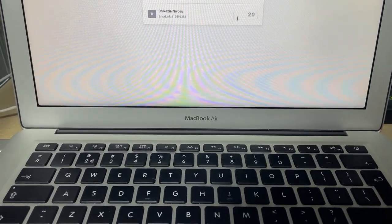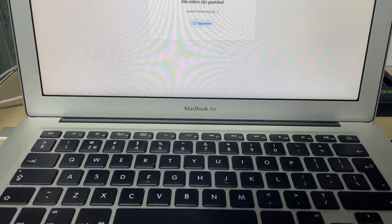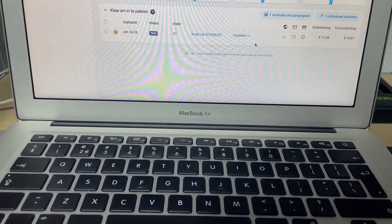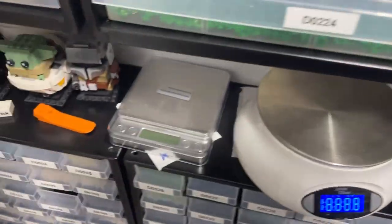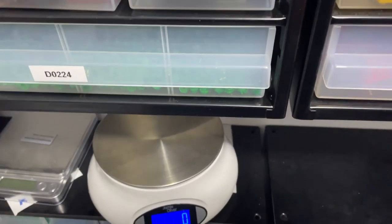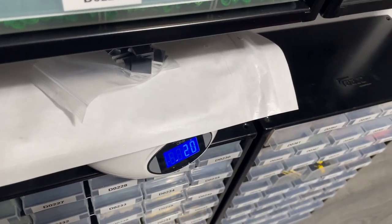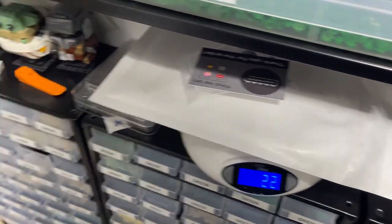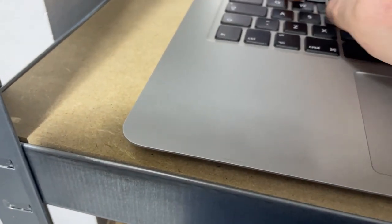Okay, we've gotten another order. And now let's see how fast it goes. So I need to weigh the order. Gotta make sure it's the right weight, and it's not, so gotta change this to 22.